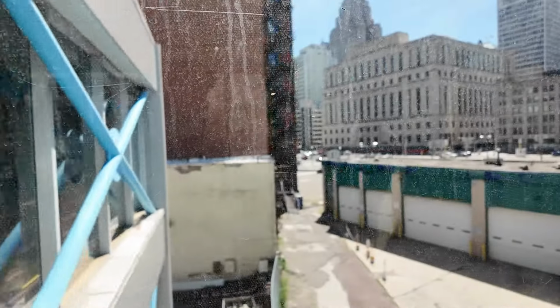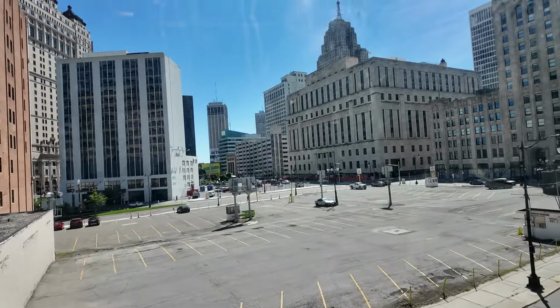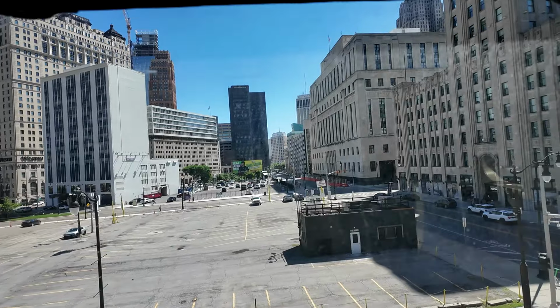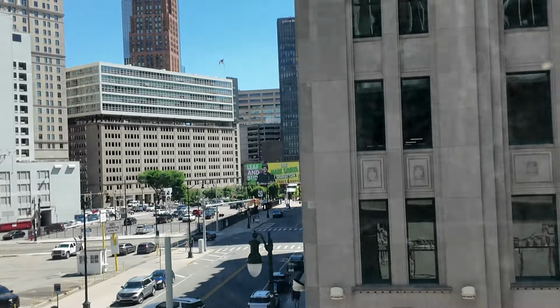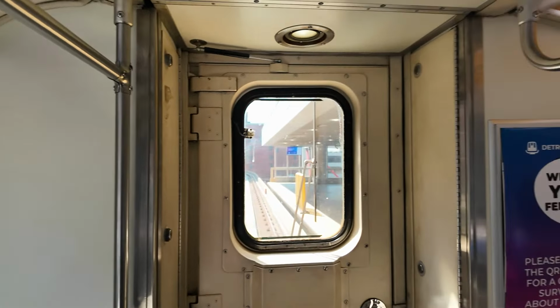Over here, you might be able to get some views of downtown Detroit. Oh, yeah. The next station is Port Cass. And over there, you can even see where Lafayette and American Coney Islands are located. So this is Port Cass Station on our right there.